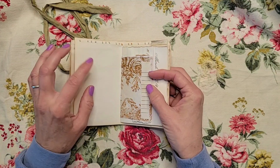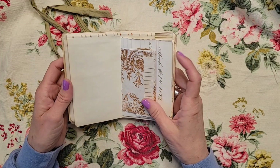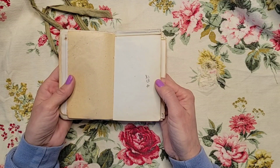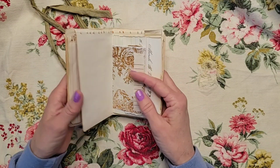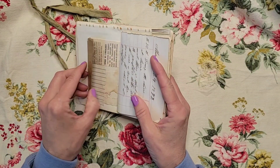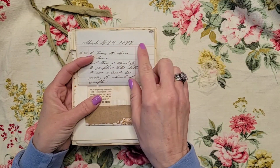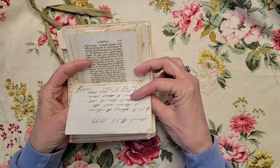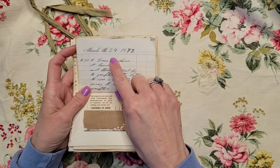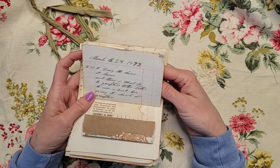Way back in the day, but it's a really sweet book. I saved several of the pictures out of it, and I just love it. I thought that was so perfect. If I hadn't already put that in there, I'd take it back out and save it for myself. Isn't that selfish? But see, there it is, 1877. This is the other part of that antique ledger. March the 24th, 1877.